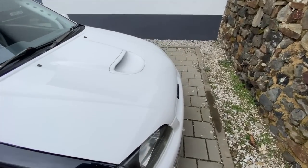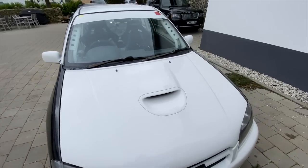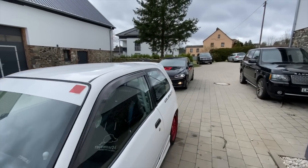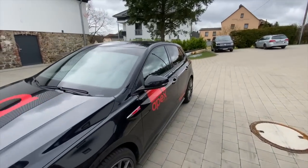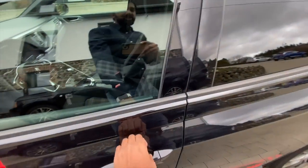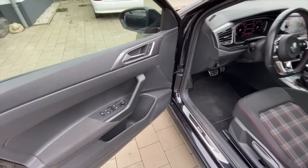Gets a hood scoop, which I believe is functional. This car will absolutely fly, but you know, we are going to be talking about the Polo GTI, which is also a very practical car for the road. First and foremost, there is no passive entry, which is a bit disappointing.